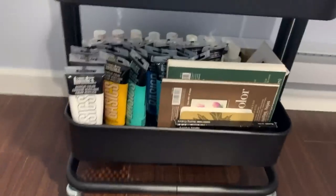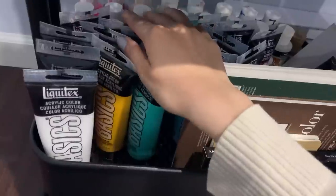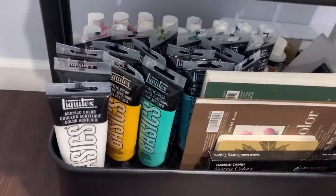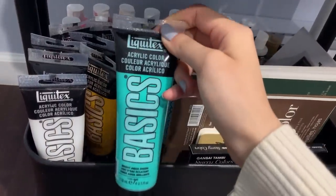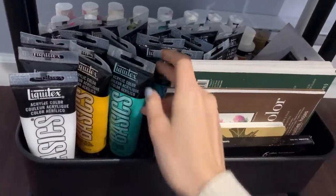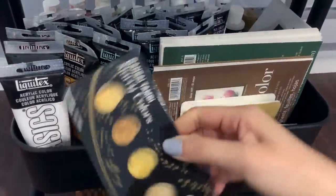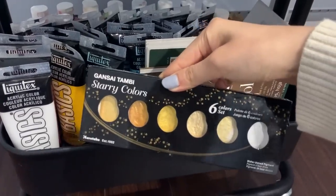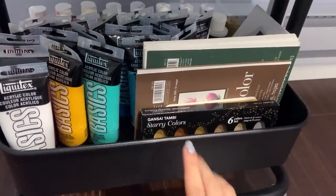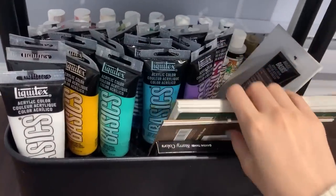Moving down here, I have all of my acrylic paints. The ones in the back are the craft paints that I get from the dollar store, just for low stake projects. And then in the front, I have all of my Liquitex Basics acrylic paints. And then I have some sketchbooks, watercolor books. What is this? Yes, shimmer paints. That's the other thing. I cannot find my watercolor palette, and it's driving me insane because it's my pride and joy.